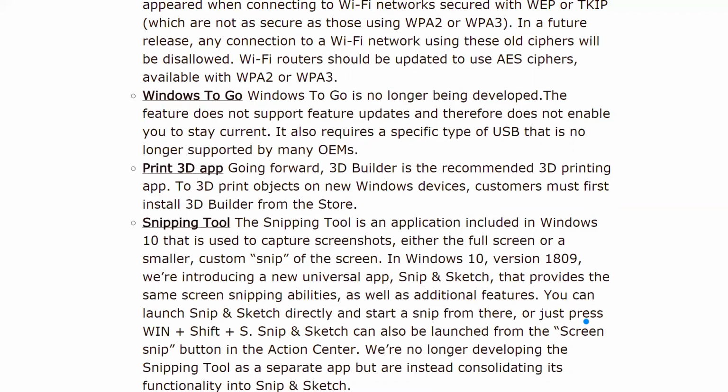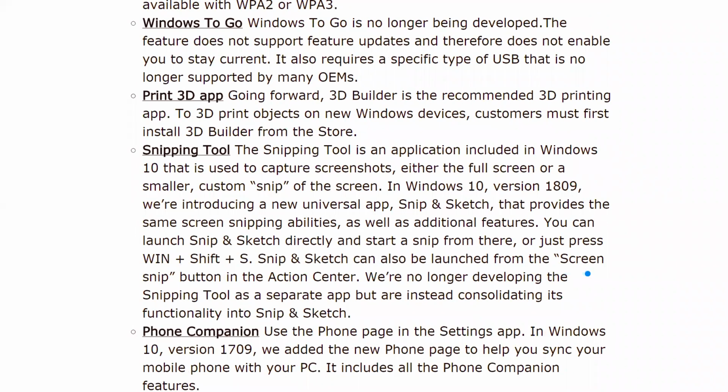Print 3D app: going forward, the 3D Builder is the recommended 3D printing app to 3D print objects on new Windows devices. Customers must first install the 3D Builder from the store. The Snipping Tool is going away. I like the Snipping Tool, but the new Snip & Sketch is very good as well, and I've been using it exclusively instead of the Snipping Tool.